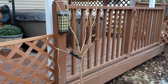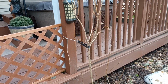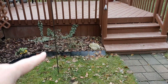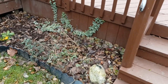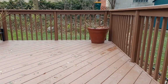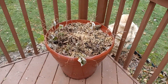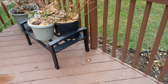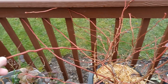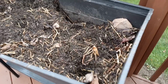So this lilac was laying on the ground and Karen has propped it back up. I think we may have lost the butterfly bush right there. Oh, although there are some branches left. Raspberry seems okay. The blueberries, they do look a little squished. Looks like a couple of branches. Oh, they've really been digging in here. Holy cow.